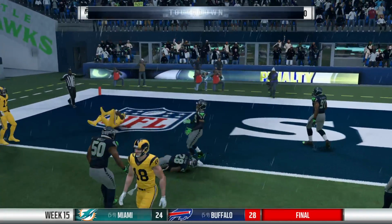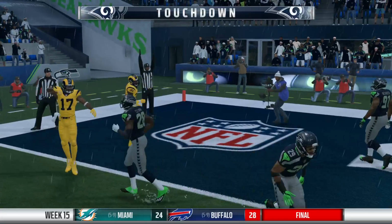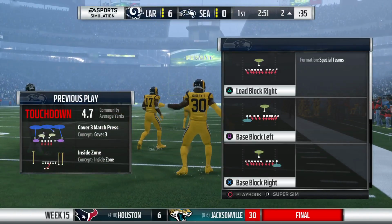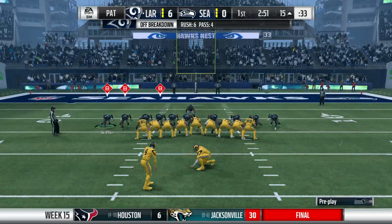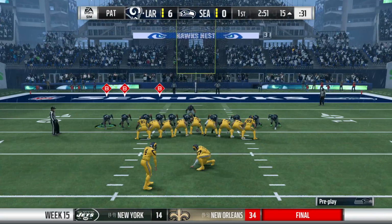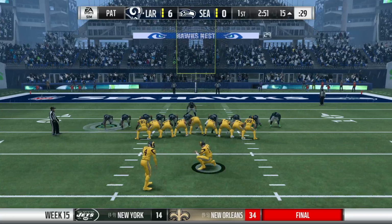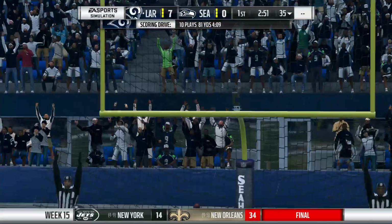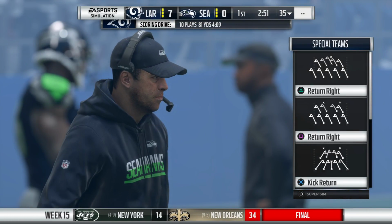And he takes it across for a Rams touchdown. Todd Gurley with touchdown number 8 on the year. And the Rams take it right down and score on the opening drive. Building confidence after a loss, that's a good way to do it. The loss last game, but first drive here in this one, cashing it in for 6.